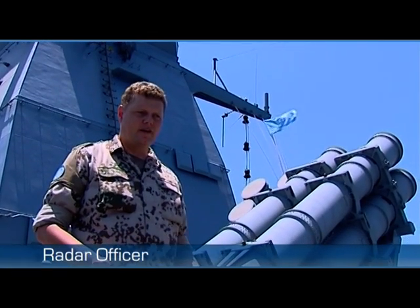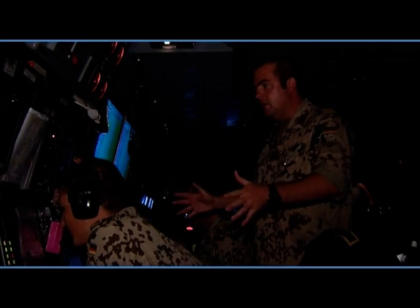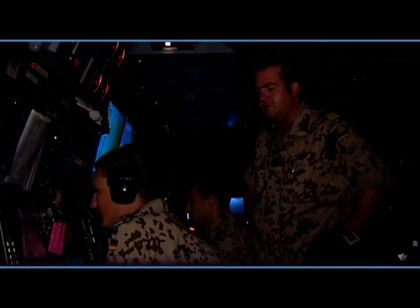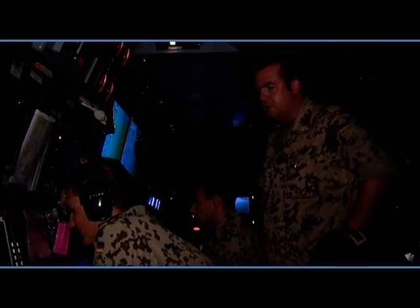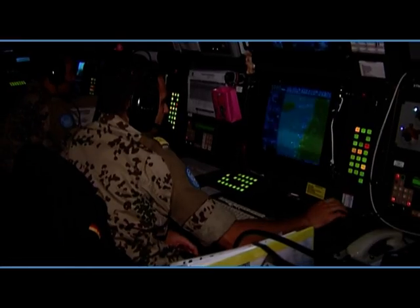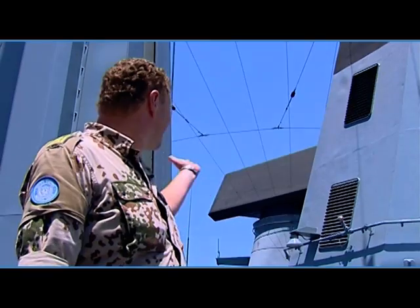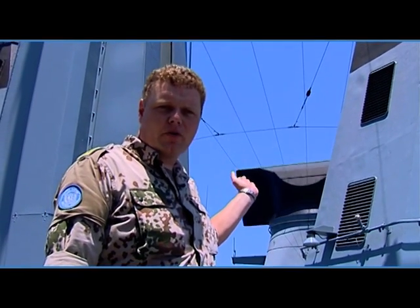The main task of this frigate is the surveillance of the sea and the airspace. This is where we establish the recognized air picture. The frigate Hessen reports directly to UNIFIL's Force Command on all airspace activity. Radar systems are controlled here, and finally, once a day, a complete picture of airspace activity is relayed to UNIFIL HQ in Naqoura.